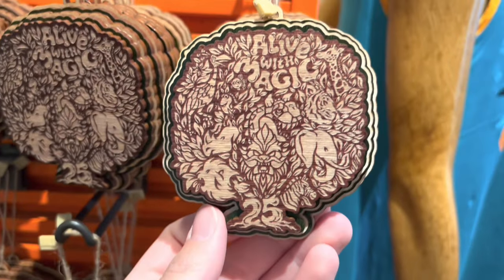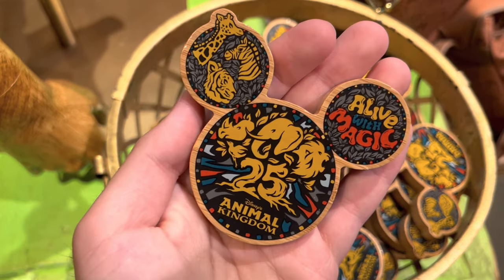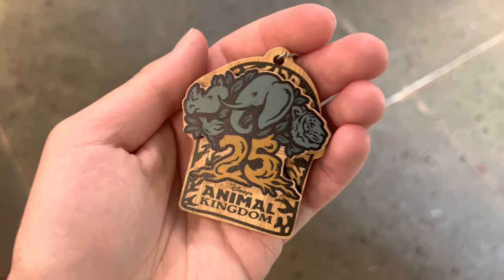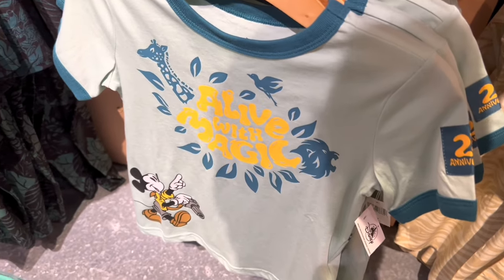They've got this ornament as well that says Alive with Magic. And this is $20, and this design is on the back as well. Right here for $11.99, we've got this magnet. For $11.99 as well, there's this keychain. And I really like this design, it's really cute. Right here for $27 is this kid shirt that says Live with Magic on the front, and it has this design on the back.